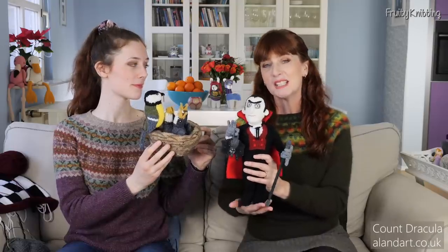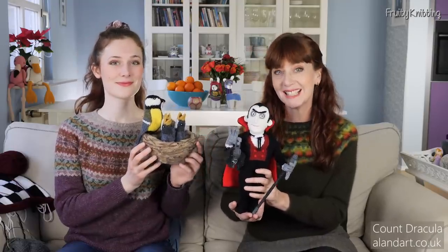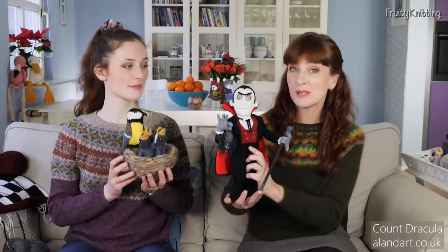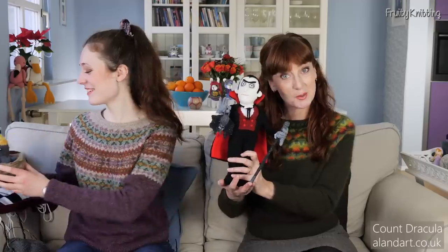Yeah. So this is my first time knitting toys, and I just love how realistic Alan Dart's patterns look and how quickly you can knit them up. Count Dracula here is a Christmas present for a friend, and they're getting their Christmas present late because I had to keep him and show him off to you.